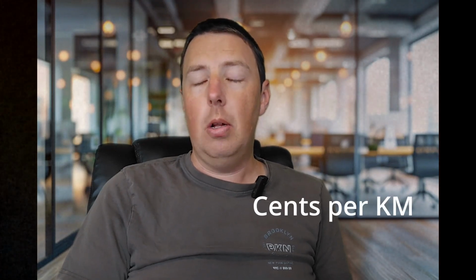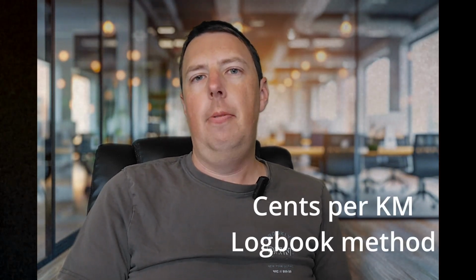With the rising cost of fuel, now is as good a time as ever to start keeping a logbook for your work usage in relation to your vehicle. As many people may or may not know, there are two methods to claim deductions in relation to your work-related travel in your vehicle on your tax return. There is what's called the cents per kilometre method and the logbook method.